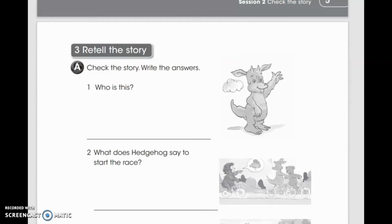Part A says check the story and write the answer. We have to tell who this is. Recall the story. Yes, this is Dragon. Very good. There were three friends, Bear, Hedgehog, and Dragon. And Dragon has a long tail, long nose, and long ears. He is a dragon. Now write down the answer. D-R-A-G-O-N. Dragon. Very good. Okay, moving on to the next part.